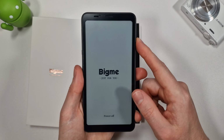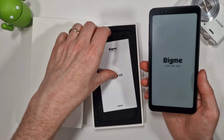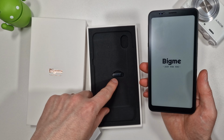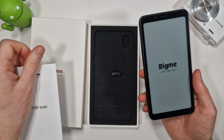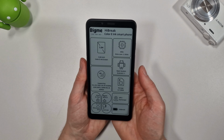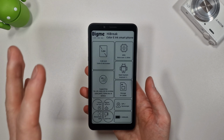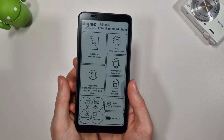Let's power it on and then we'll run through the specs of the device. Whilst that's powering up, we can see here you do get a little warranty instruction manual, and you get a SIM eject tool, because of course this can indeed accept SIM cards. So let's have a look at the device now and we'll see what we're getting. Handily, the screensaver I've got currently is actually showing us all the specs of the device.